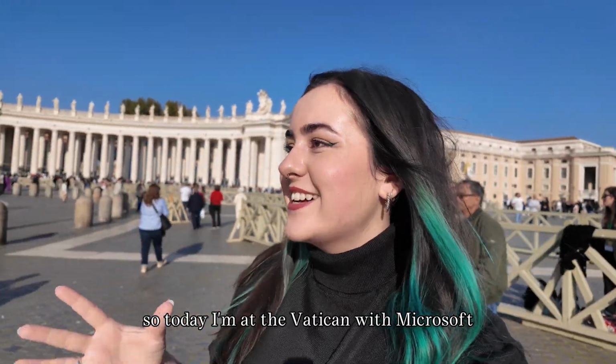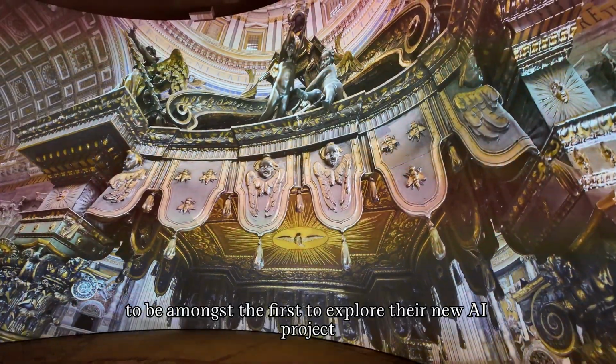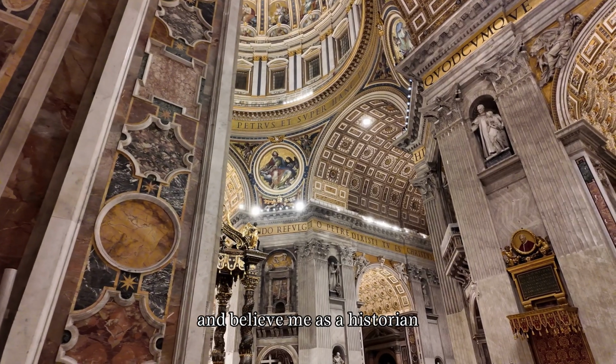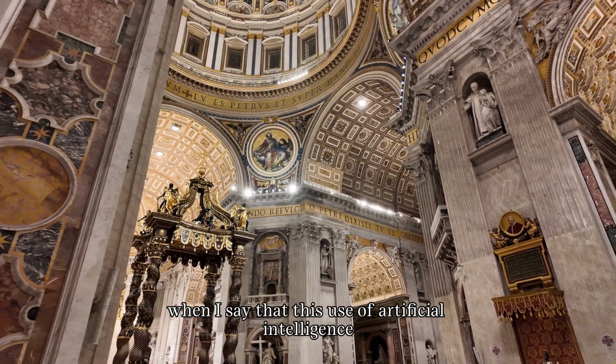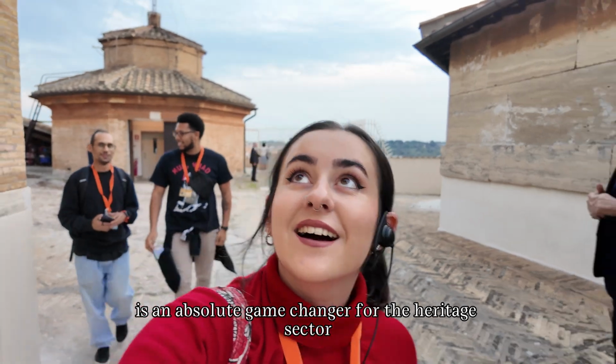So today I'm at the Vatican with Microsoft to be amongst the first to explore their new AI project, La Basilica di San Pietro. And believe me, as a historian, when I say that this use of artificial intelligence is an absolute game changer for the heritage sector.